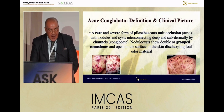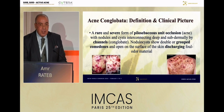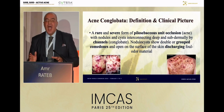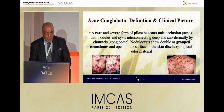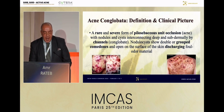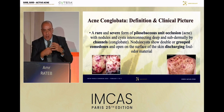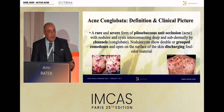Yes. It's a rare and severe form of pilosebaceous unit occlusion, and this is why it's called acne. So it's a heavy inflammatory reaction on the pilosebaceous unit, and this is why it's called acne, because of the location. With nodules and cysts interconnecting deep and subdermally by channel. This is why it's conglobate. Two balls joining by channel. This is conglobate. And this is differentiated from nodular cystic acne.